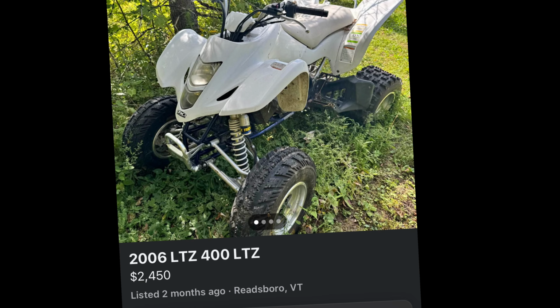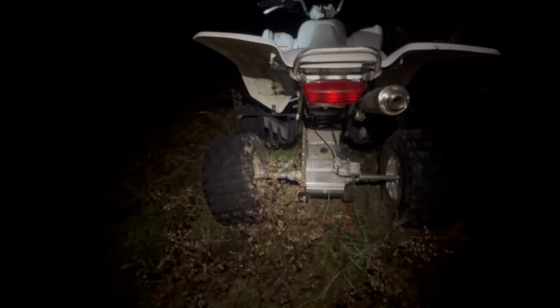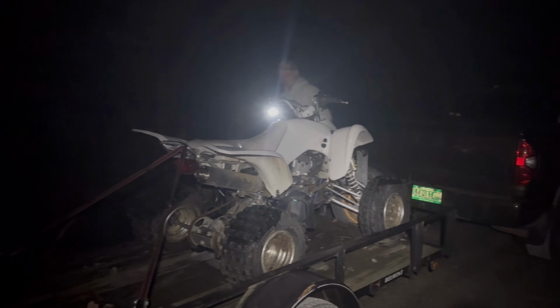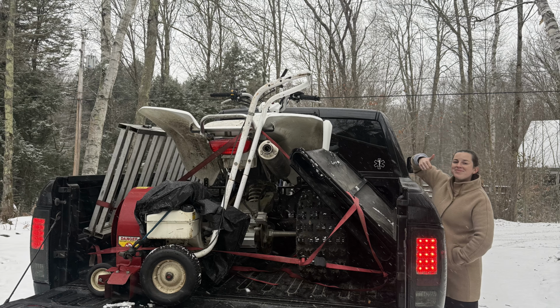So I've been Facebook Marketplace stalking this 2006 LTZ400 for almost 3 months now. We went and took a look. She wanted $2,450. We settled smack dab in the middle at $800. Bent axle, no signs of life.